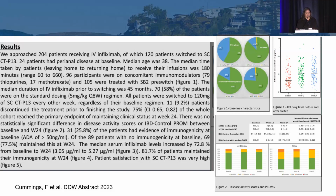96 participants were on combo therapy. 105 were treated with biosimilars prior to getting the sub-Q infliximab. And for the mean standard dosing, it didn't matter if they were on 10 mg per kg or 5 mg per kg. They were all put on 120 milligrams sub-Q every other week. So that's how the drug is being given. It's every other week, 120 milligrams sub-Q.